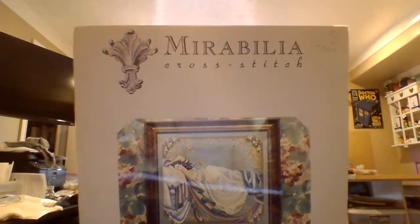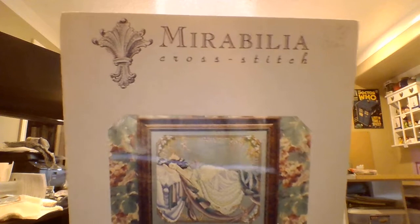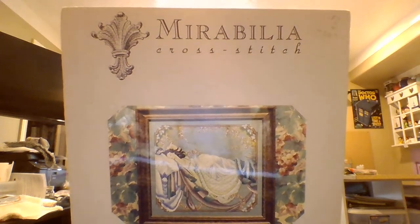Sleeping Beauty. So this is an oldie but a goodie. Of course I gotta have all the Disney princesses. I got Cinderella, I've got Rapunzel. Got all the princess ones, we should say. We call them Disney princesses. They're technically, I mean, now we all know them as Disney princesses.